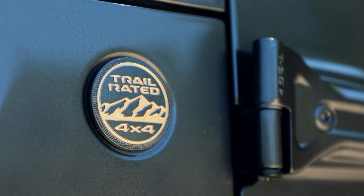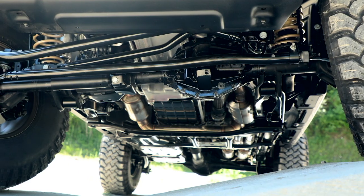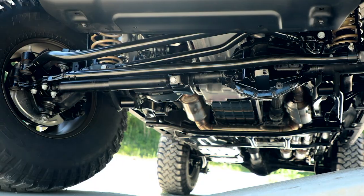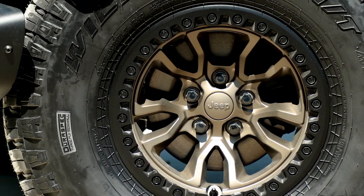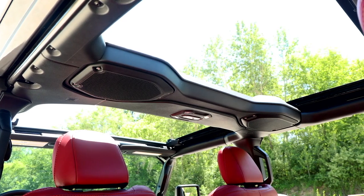Now, many of you guys that are in the Mopar community know that the 392 comes with 485 horsepower, similar in torque, in the Chargers and the Challengers. The Grand Cherokee, I believe it's 475 horsepower, similar in torque. So they really just dialed it back in the Wrangler, and you know what, 450 horsepower in an off-roading vehicle is just plenty for anything that you're going to be doing.